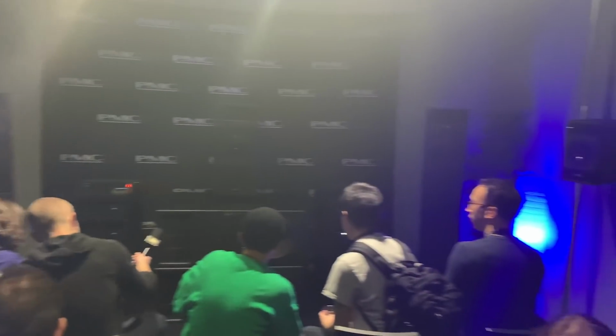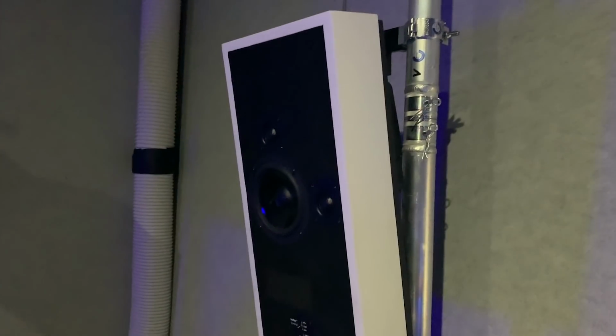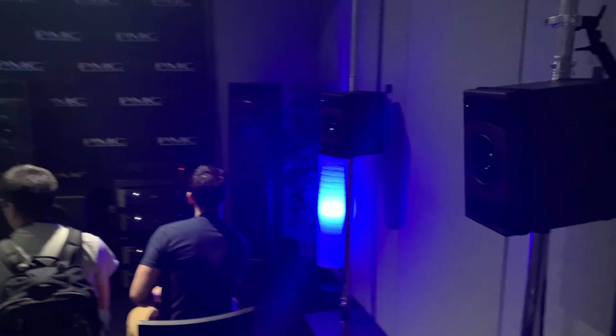Imagine that flying around you. Absolutely brilliant. I need more Dolby Atmos in my life. I need to find where I can get this fix in the UK. James, help me, because it's like a drug. Chasing the dragon now with Atmos. I need to hear more.